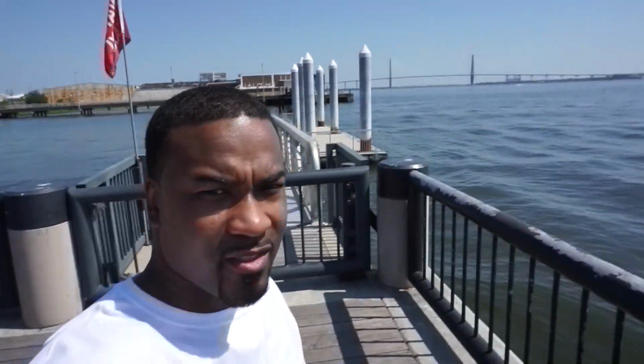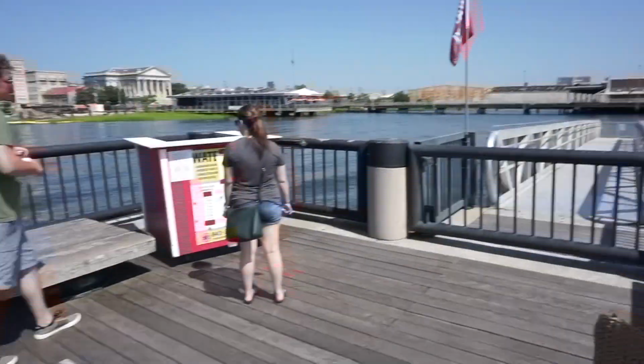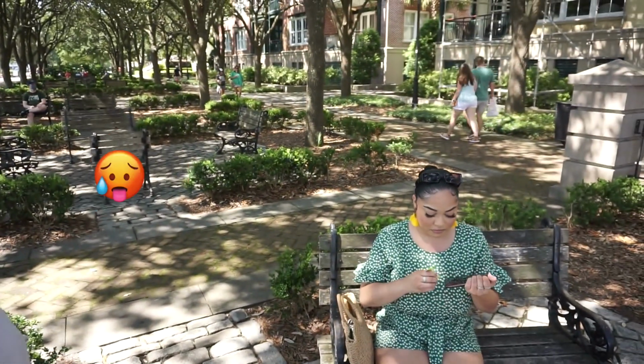Still enjoy this time now. That thing is moving. You see it? Yeah, that's the canyon. Let's go down to the other fountain. There you go, you got your fan. Baby, hot.